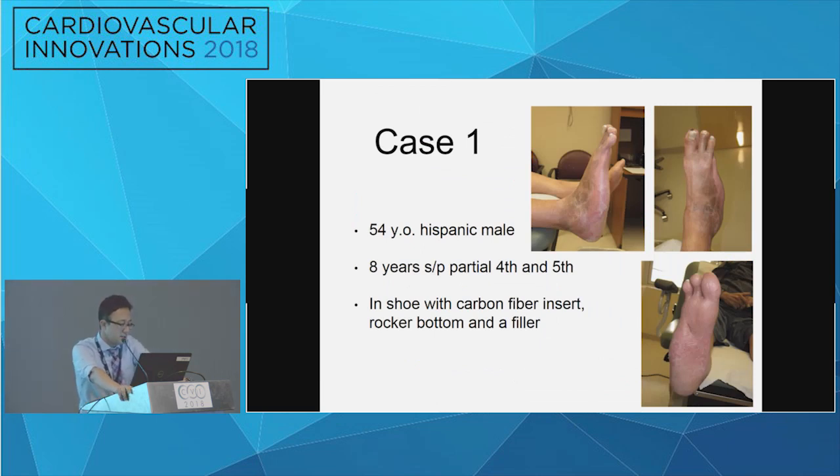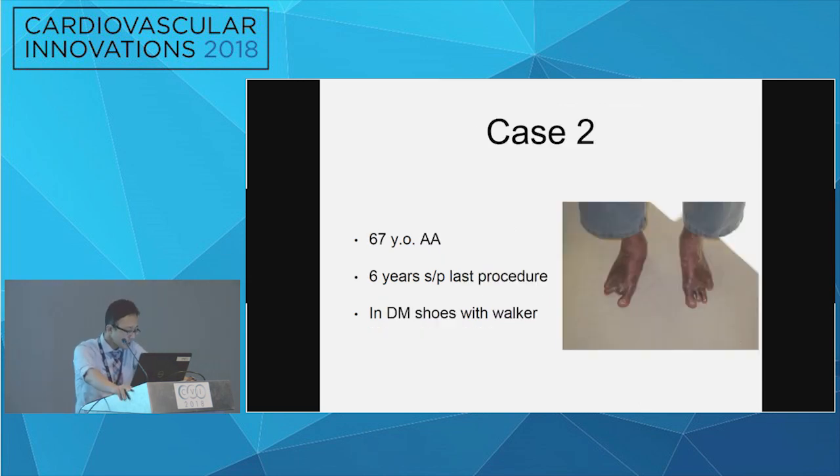So again, this doesn't apply to everyone, but this is one good example of a patient I had. A 54-year-old Hispanic male had the fourth and fifth ray resection. At this point, a lot of people go on to the transmetatarsal amputation, but with a good prosthesis, good filler, and good follow-up, the patient is now 8, actually 9 years out, and has no recurrent ulceration. He's doing okay with this.